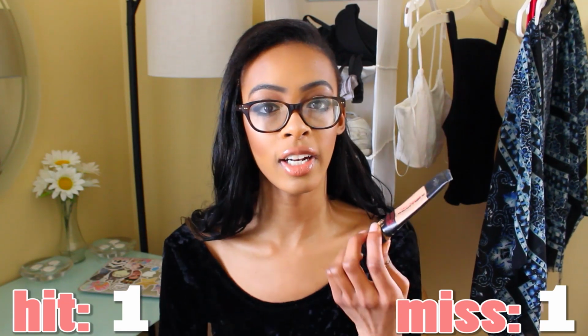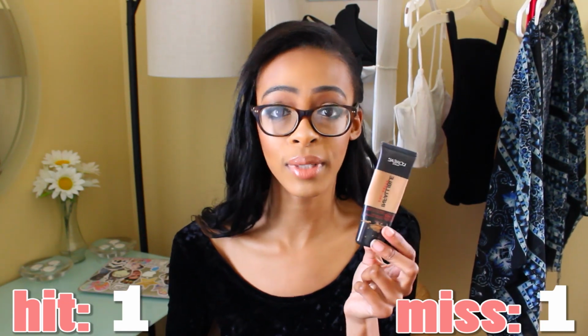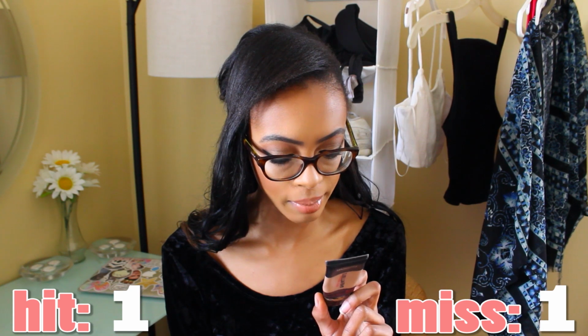So if you're just looking for something to try out and you like those silicone-based primers, I definitely do recommend it. The next thing is a foundation, and I actually used this today, and now it's completely empty. This is the L'Oreal Infallible Pro Matte Foundation, and this says it's supposed to wear for 24 hours. I'm in the color Creme Cafe.